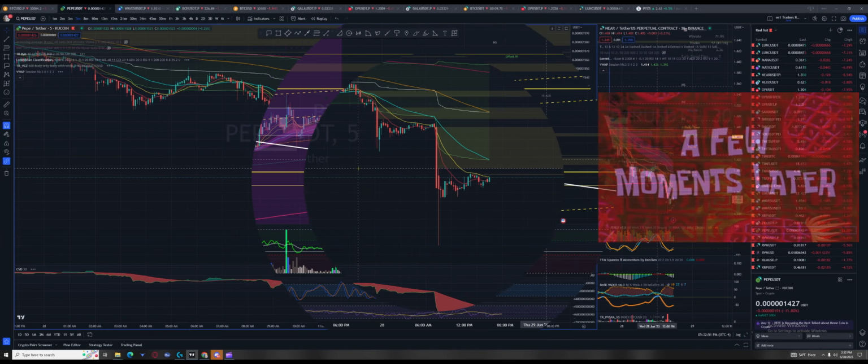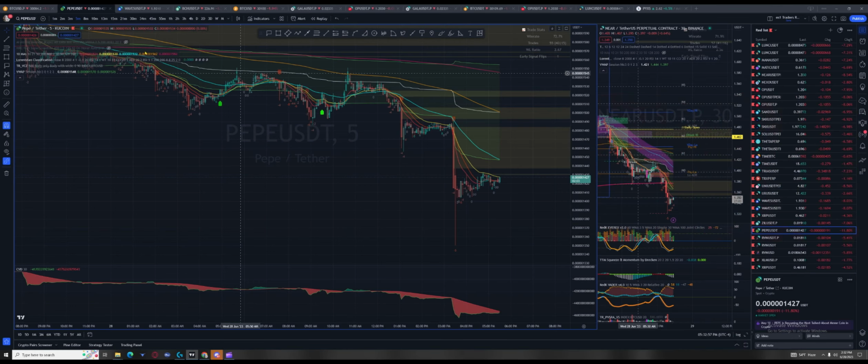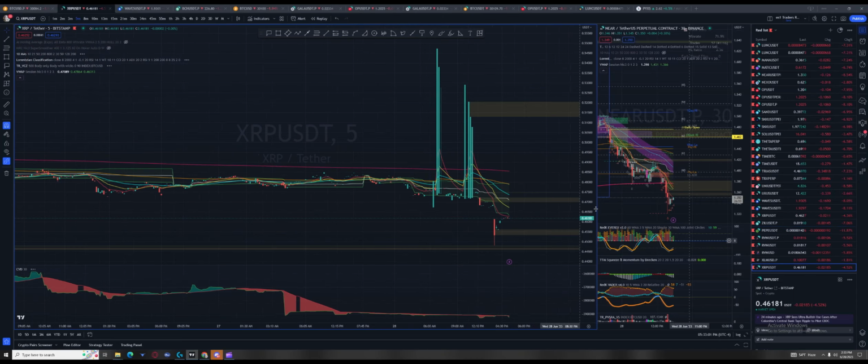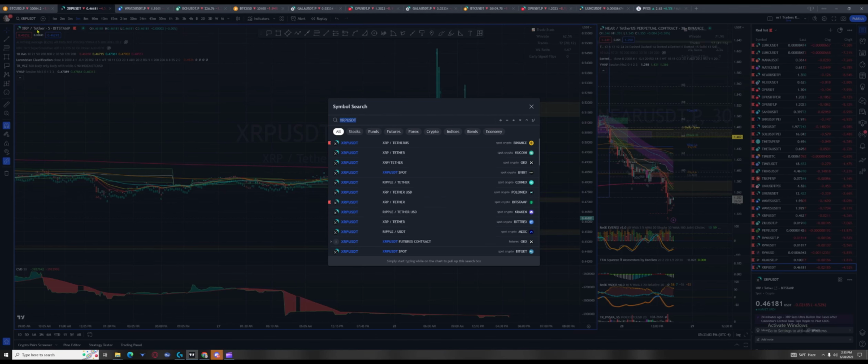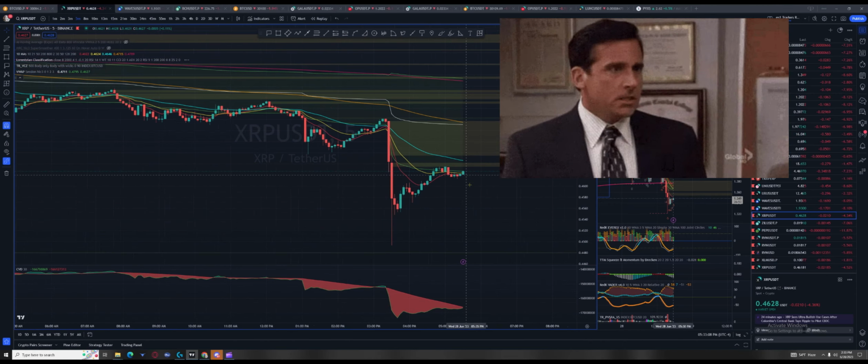Well, can you do it on XRP? Because I just entered a long. Yeah, let's do it. Let's do XRP then, man. Look at XRP on the 3 minute. Oh, I hate this chart. I can't do it on this. I'm about to close it because I did a 50x and I actually didn't realize it.